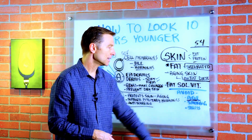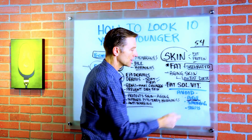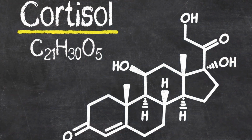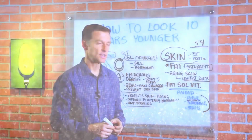Smoking is going to age the skin, and of course, smoking actually causes these advanced glycation end products as well. Stress, we want to avoid cortisol. Cortisol in high amounts ages the skin. So definitely avoid these things. And of course, avoid sugar and refined carbohydrates, simply because that's going to oxidize and age things very, very fast.